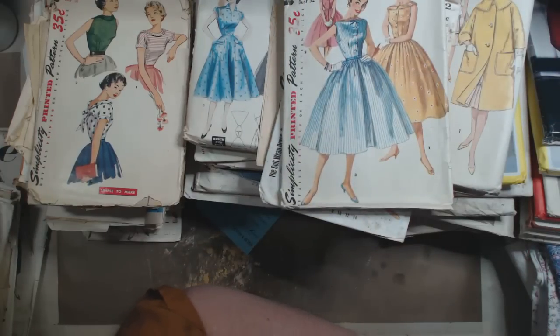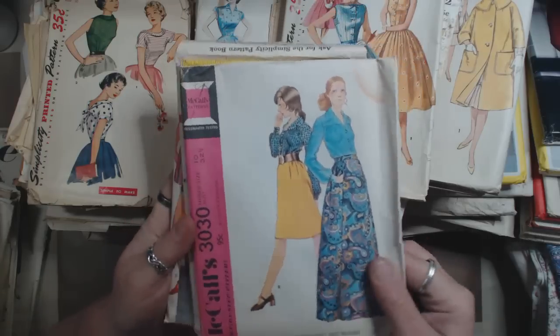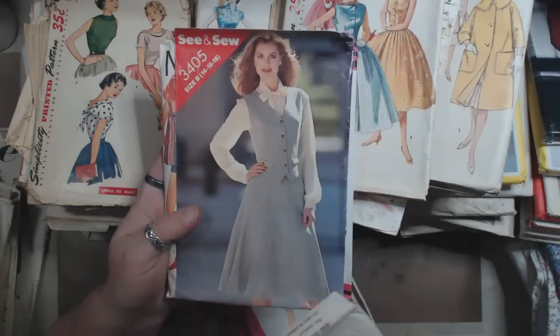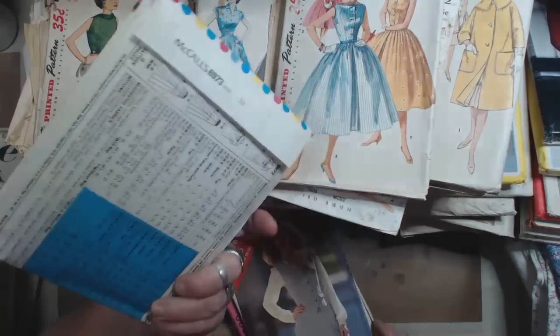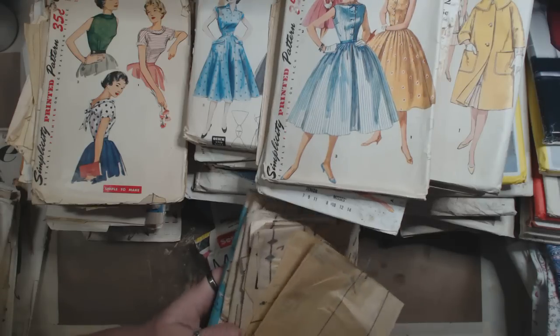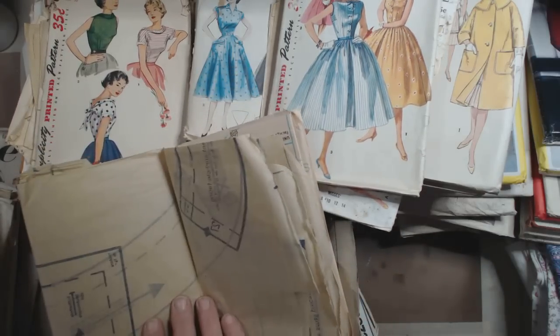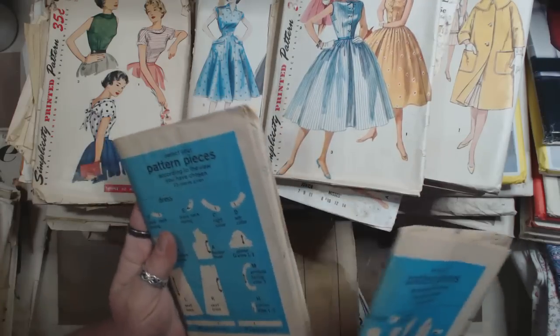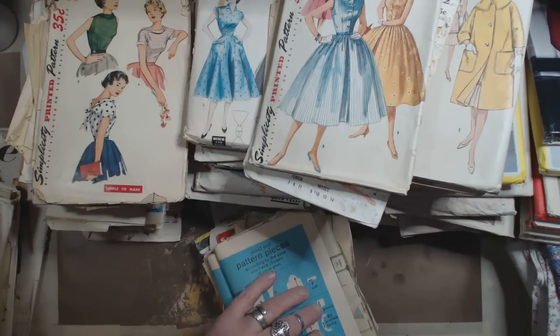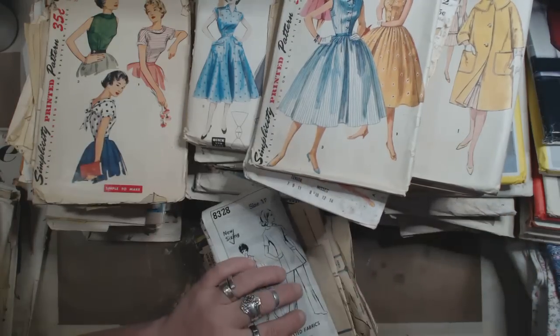A lot of really old vintage patterns though, you guys. Look at this one. None of these have even been used. Most of them are not even used. For the most part, these are all still intact, like they've not even been opened. Just tons and tons and tons.